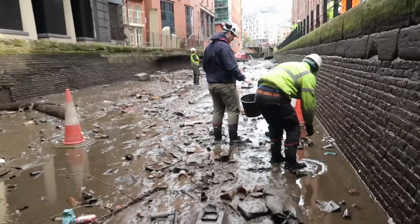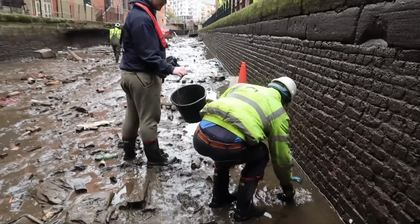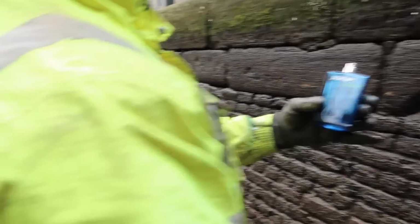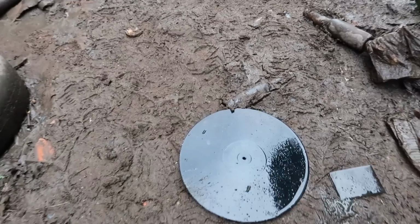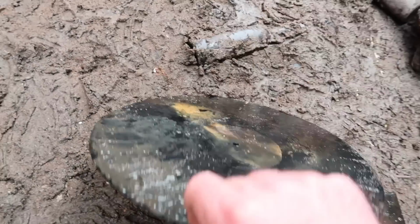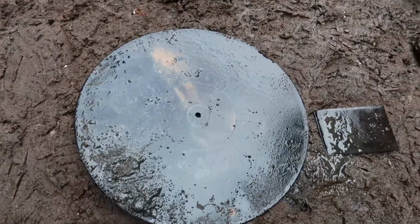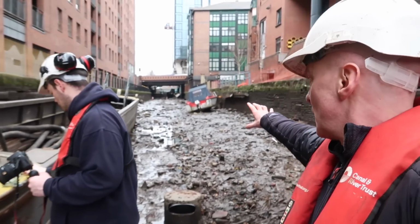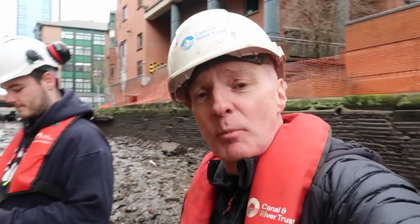So Connor decided he'd have a little treasure hunt with his bucket. What have you found there? Some aftershave. A bit of juice. Yeah. And we've got a record. Not sure what it is. No label. So when we went for a bit of a walk down the canal, Connor found a bucket and he started putting some of his finds in the bucket. So let's have a look in Connor's bucket.